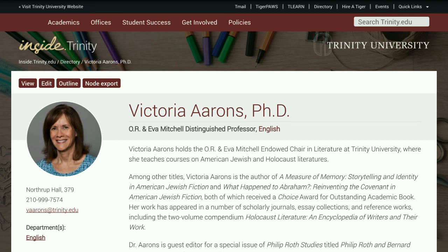Some of these features are locked down so that you can't go in and change your job title. If you just decide to be director one day, you can't just go in and change that. And then other things like your bio or your publications or your subject areas that you teach are things that you or your content editor for your department can fill out.